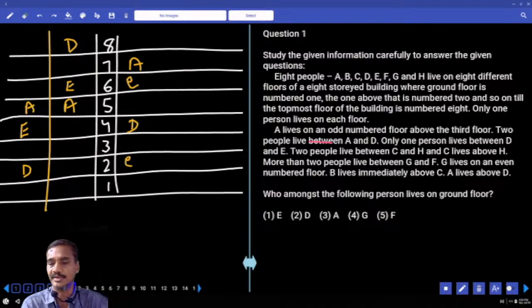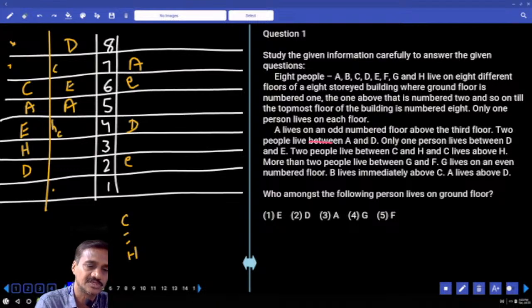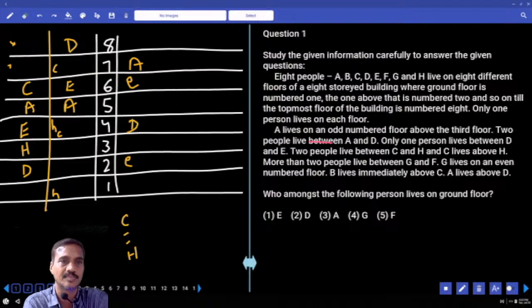And 2 people between C and H. Now C lives above H. Now between C and H there must be exactly 2. Now we cannot have C here, we cannot have C here. Now C and H there must be exactly 2. There are 2 possibilities. C and H can be like this, or C and H can be like this. Here the position of E itself is not finalized, and C lives above H.